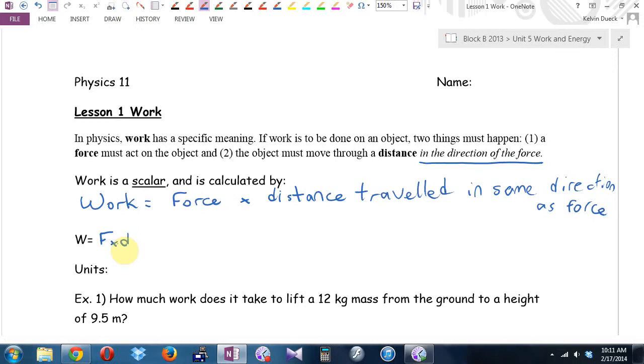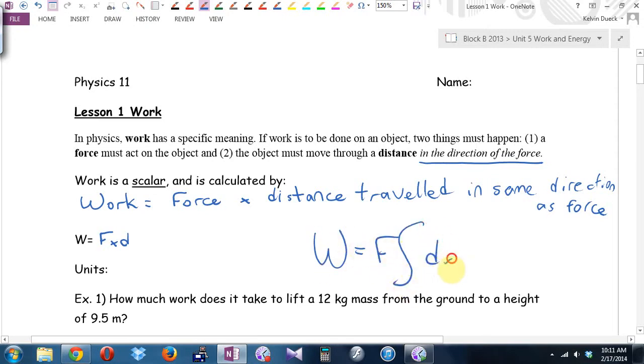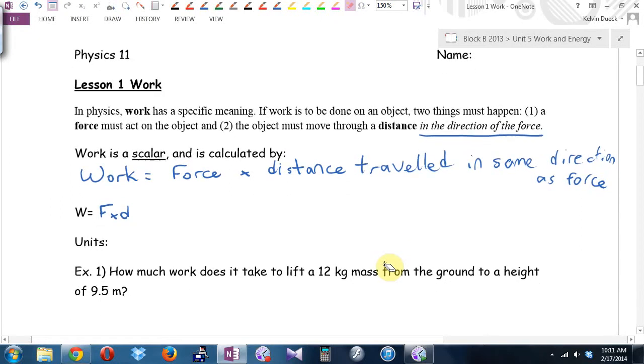In other words, that part of it doesn't actually appear in the equation. It does in the calculus form of the equation, but that looks terrifying, so I'm not going to give you the calculus form. That one does imply that there has to be a directional component. Even though direction is important, work is a scalar. It doesn't have direction. You can't work north. You can't work west.